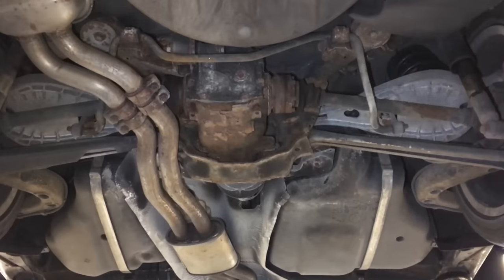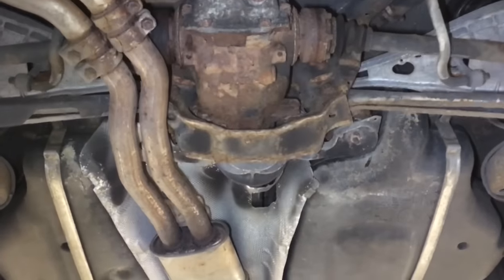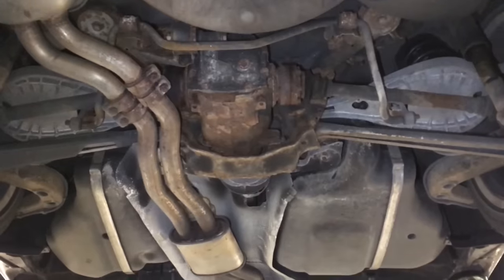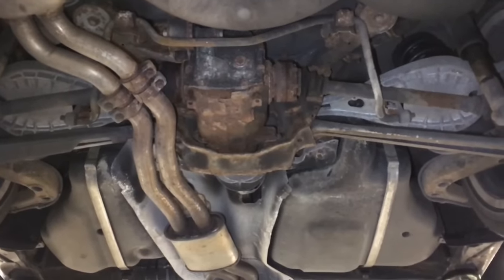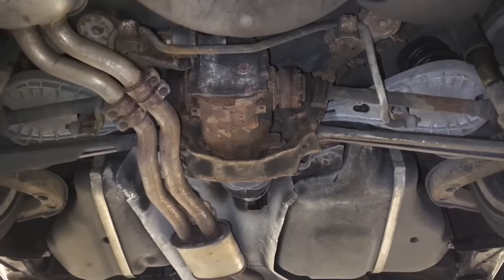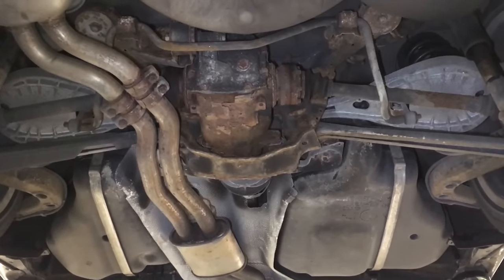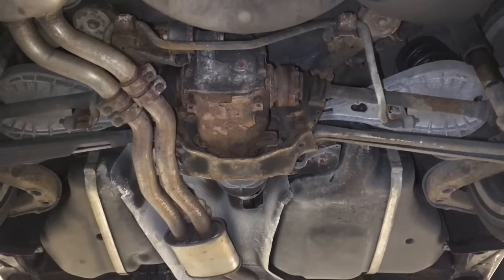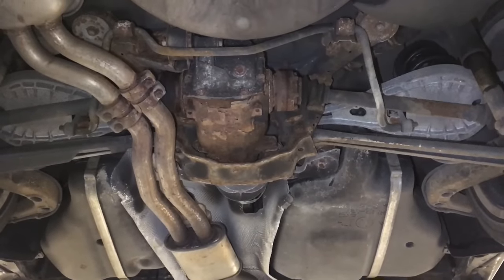Here's the start of another BMW underside restoration. This time it's a BMW E46 330ci automatic. The car is a 2003 and it's got 114,000 miles on it. And it's in with us at Reedish Motorsport for an underside restoration. The owners had this from quite close to when it was new, I believe.